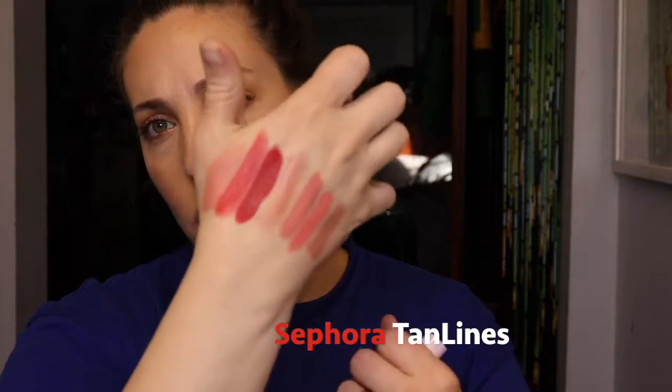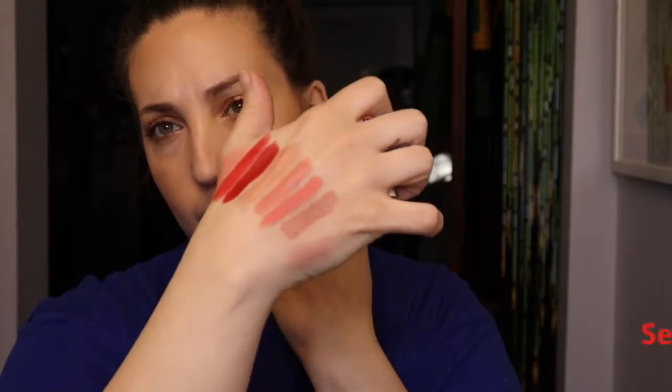Okay, I have 2 more. This is by Sephora. It's one of the lip stories. It's called Tan Lines, and it's super cheap packaging. It's plasticky. I don't know. This is a cool tone nude. I'm gonna go over here. Let me see the difference in all theirs. These colors are all almost the same. Anyway, I like that one. I think those are like $8, those lipsticks.